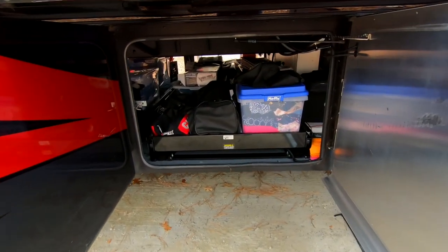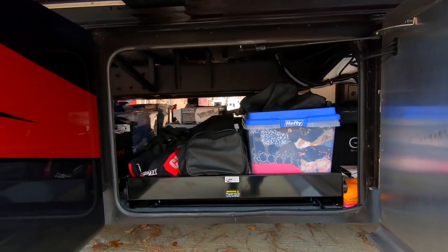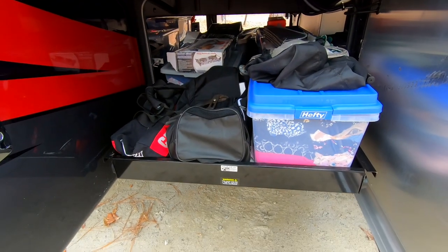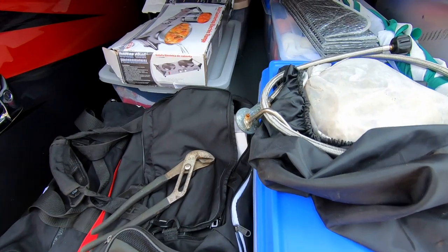And here is one of two large storage bays. These slide out trays happen to be powered. Just hit the out button here. Man, I was looking for those pliers. I wonder what I did with them. And you can see there's ample room here to put things.